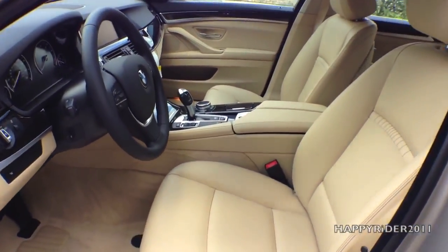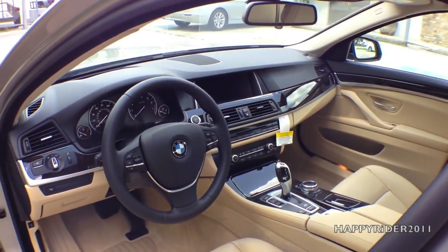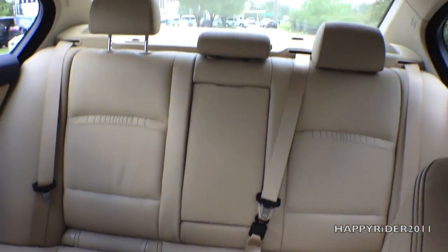Here's a quick view of the interior. Interior is all leather. Back seat.